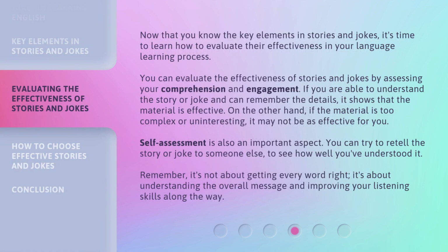Now that you know the key elements in stories and jokes, it's time to learn how to evaluate their effectiveness in your language learning process. You can evaluate the effectiveness of stories and jokes by assessing your comprehension and engagement. If you are able to understand the story or joke and can remember the details, it shows that the material is effective. On the other hand, if the material is too complex or uninteresting, it may not be as effective for you. Self-assessment is also an important aspect.